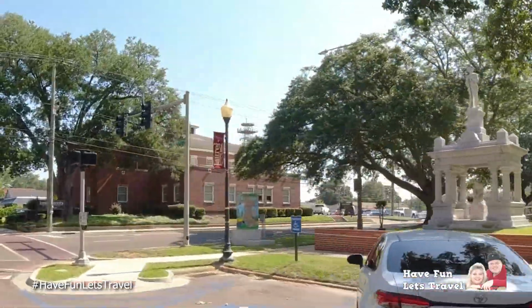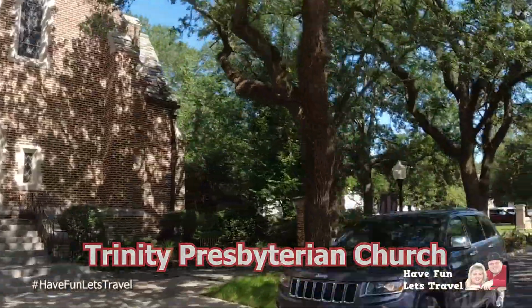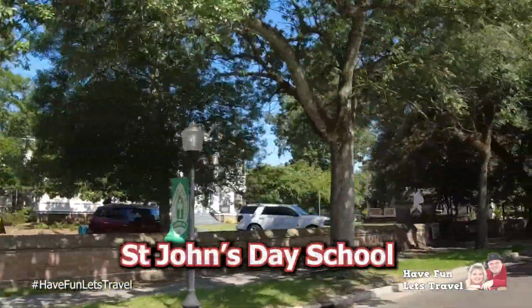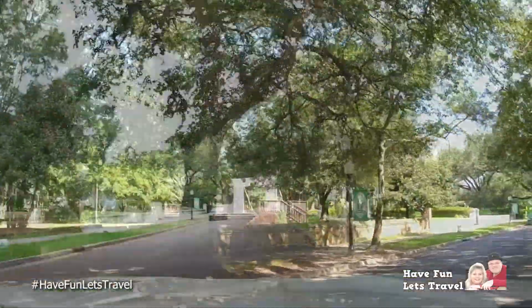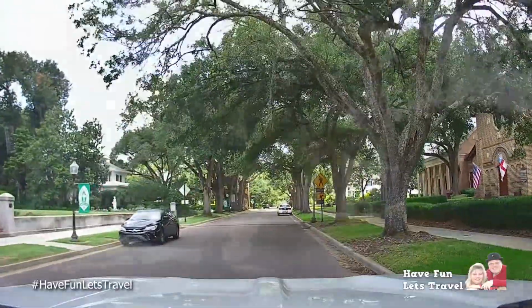The churches in town are beautiful, and they provide the spiritual foundation of the families that make this town what it is. As we passed by them, we noticed the road was shaded by huge oak trees that added to the southern charm. I've always loved driving down roads like these.